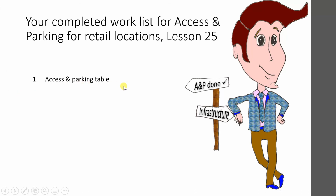Well done, you've completed the table, the one task, so access and parking is done. And now we're moving on to infrastructure, the next characteristic.